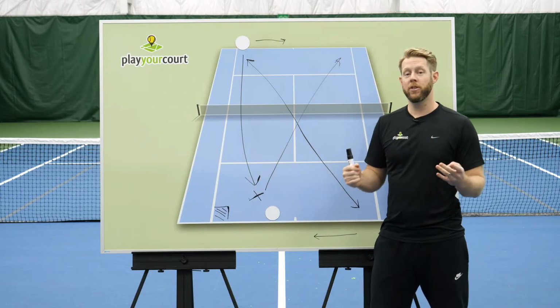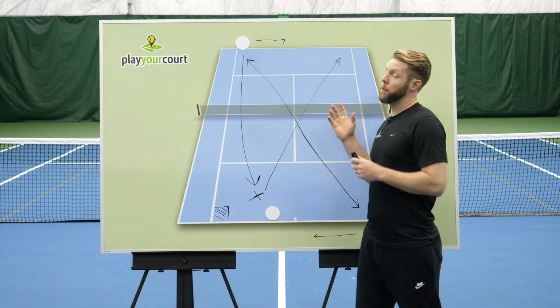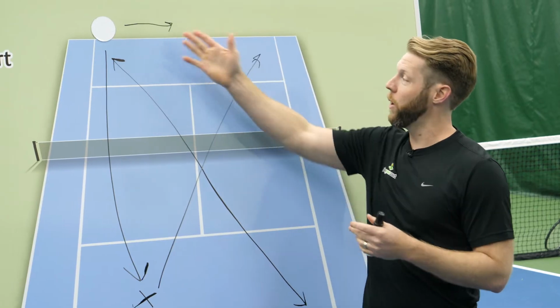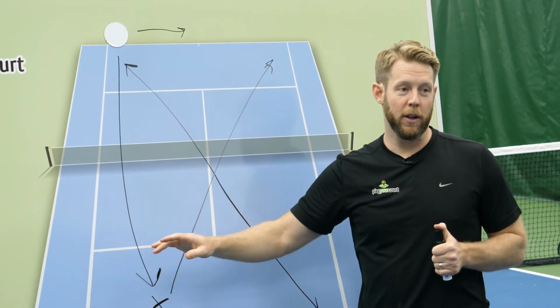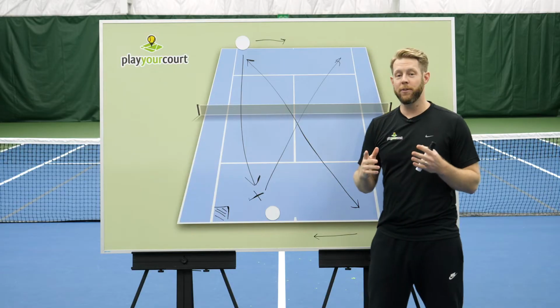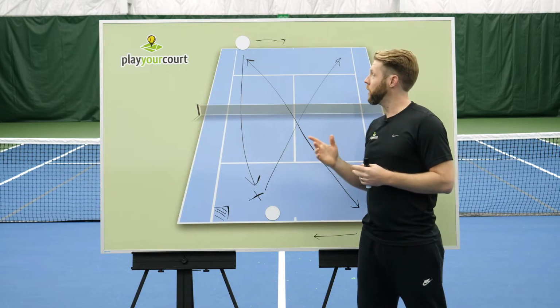So what do we do instead? What I want you to think about is when you're pulled out wide, you need to be playing defense. If you were in the middle of the court, it would be a great time to hit this ball down the line. But when you're pulled out wide, you're on defense, which means you need to play a defensive ball. The solution, there's really only two options.